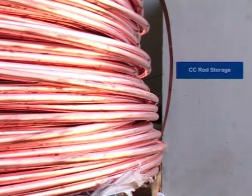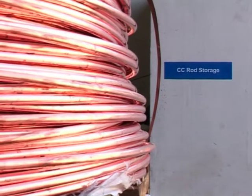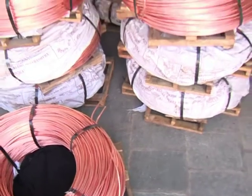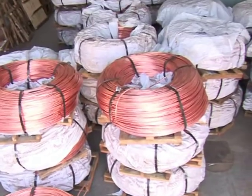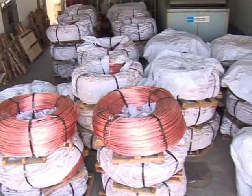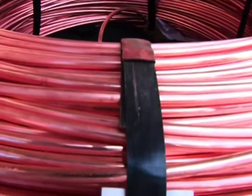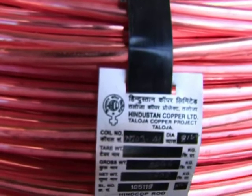Airen procures its raw material, LME grade A copper, from the best and most reputed indigenous and foreign suppliers, namely Hindustan Copper, Sterlite, Hindalco, and Oman Mining Company. Between these, a sizable share comes from Hindustan Copper.